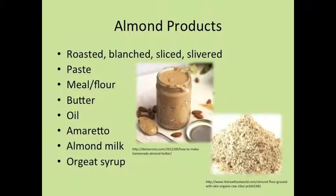In the store, almonds can be found in several forms: whole, roasted, blanched, sliced, and slivered. Other products are also made from almonds. These include almond butter, paste, meal, and flour. Almond flour is increasingly used as an alternative for those who are gluten-free or follow the Paleolithic diet.